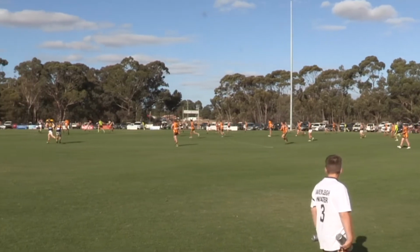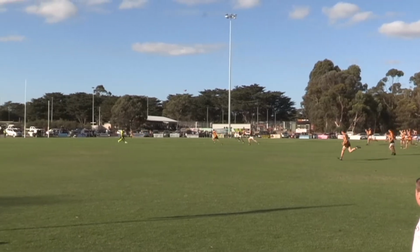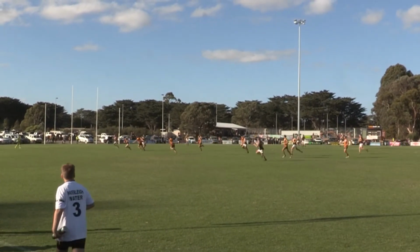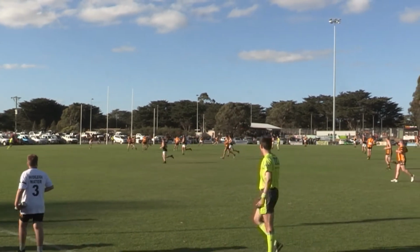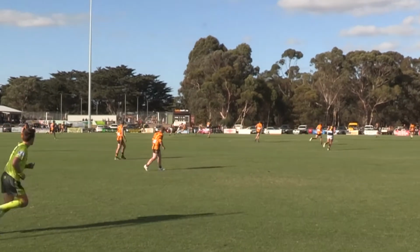Runs through centre half back, 30-metre handball to the coach. He goes off a step towards an open half forward flank. Crawley to run back onto it. Coming the other way, though, was Parsons. He left it behind. Hislop helped him out. Gets across half back. It has to be a good kick. Oh, just. Oh, and they're away now, the Tigers.